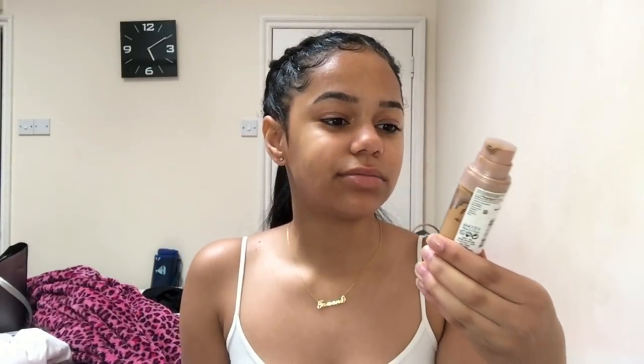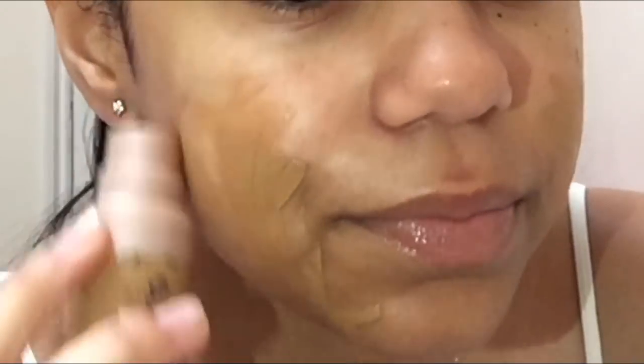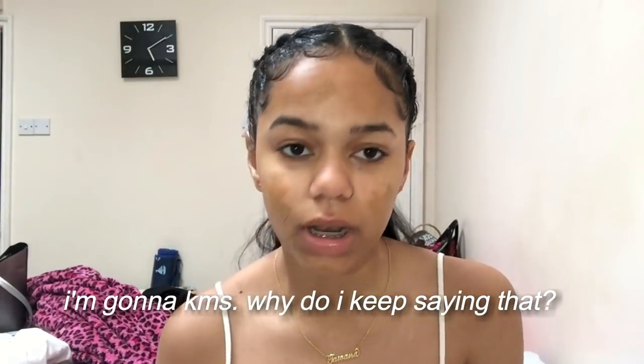So the foundation I'm using is Maybelline New York Dream Satin Liquid. I'm just squirting it on my face, and spreading that all over. I bought this in the summer, so it's kind of dark for me, but it matches my forehead. I'm gonna lighten up my face with concealer because I kind of lost my tan, whatever. It's gonna match me at the end anyway.